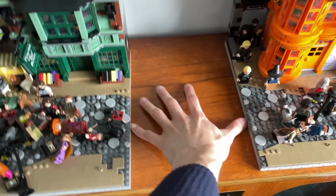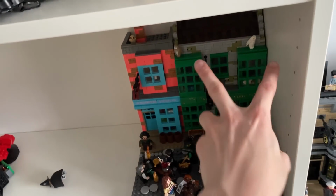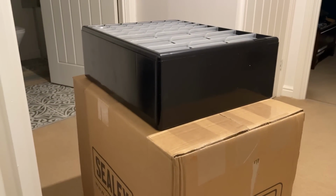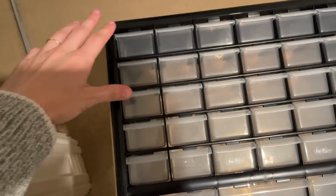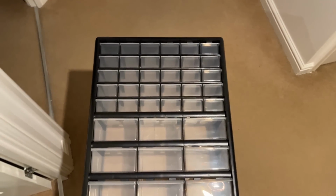Look at this. It's more than half as well, but it won't fit my extension, which I knew, but I may keep that building and just get rid of this building and mock it so it can fit in there. I know it'll be slightly too green, but I really don't want to lose it because I love it so much. My part storage is an issue, but I'm going to fix it, and the units have arrived. So I have 2 of these, which have so many small drawers, and then some big drawers as well, and there are 4 in total, so let me grab them.